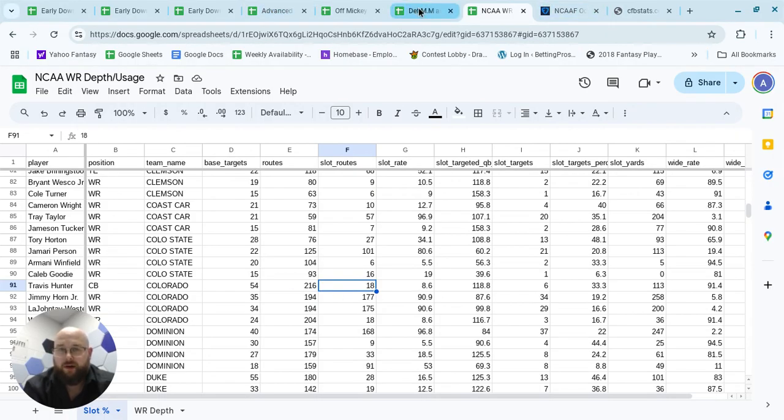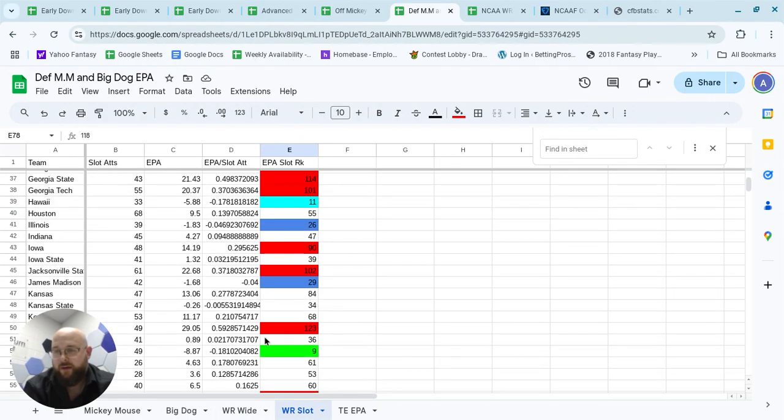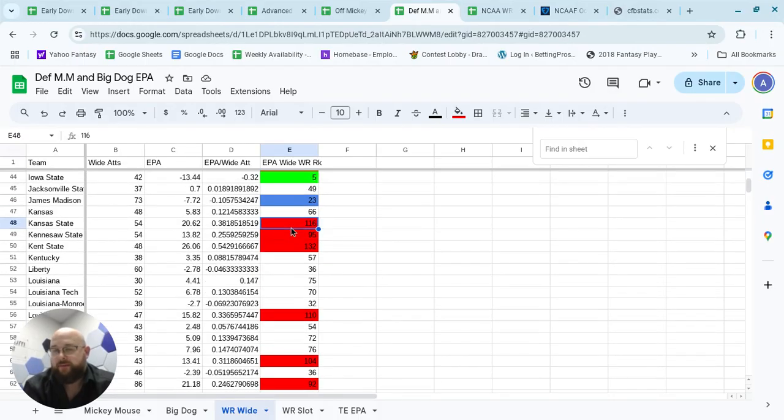And so you're like, all right, if they're really bad against wide, they must be really good against the slot, right? Well, yes, they are. They're 34th against the slot. Now, Jimmy Horn Jr. is going to have something to say about that, I would assume, as he is one of the premier slot receivers. I'd say he's arguably top 10 in all of college football as a slot receiver. But they are going to struggle on the boundary outside the numbers in this game. And so that is really where it comes down to, right?